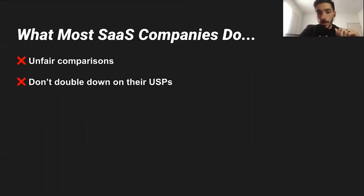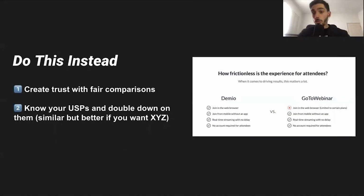So here's what you need to do instead. And here's an example from Demio, which does this really well. Number 1 is you need to create trust by creating fair comparisons, right? Just like Demio is doing here. Demio has a very similar feature set compared to GoToWebinar, so they're not going to say that GoToWebinar lacks all these features. They're simply going to say that with Demio, you're able to join the webinar in the browser, and with GoToWebinar, attendees would have to download a web client in order to join the webinar, which creates a lot of resistance, right?